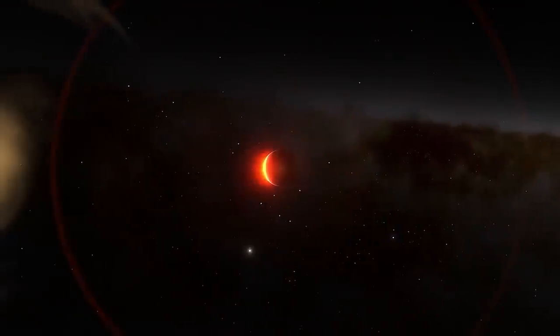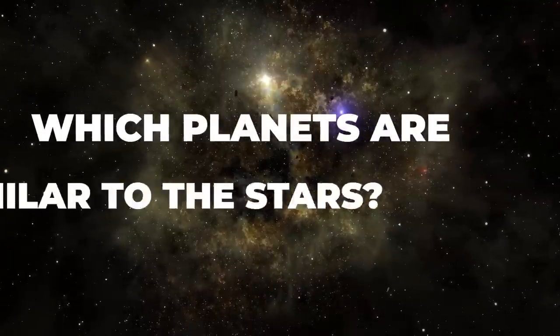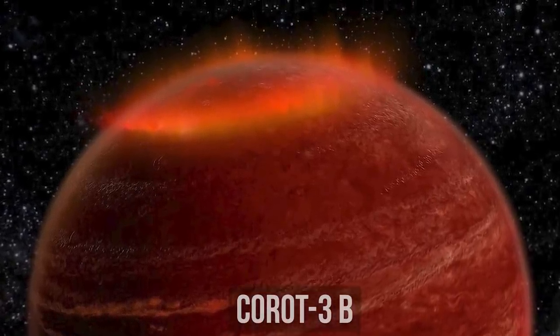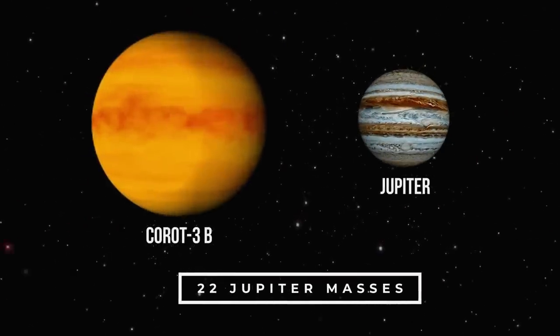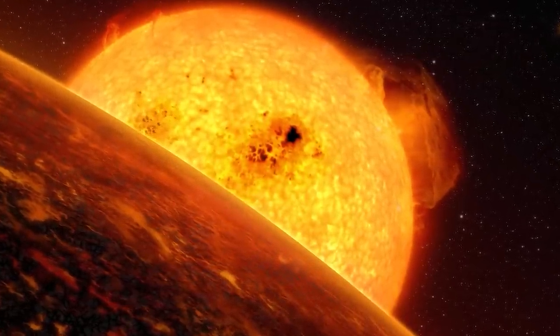So, what are the planets we can't distinguish from stars? Meet Corot 3b. Do you think it's a star or a planet? Wait, I'll give you some time to think. Its mass is 22 Jupiter masses. That's why it's no longer in the gray zone. So, does that mean that what we see is a star? It's not all that easy.